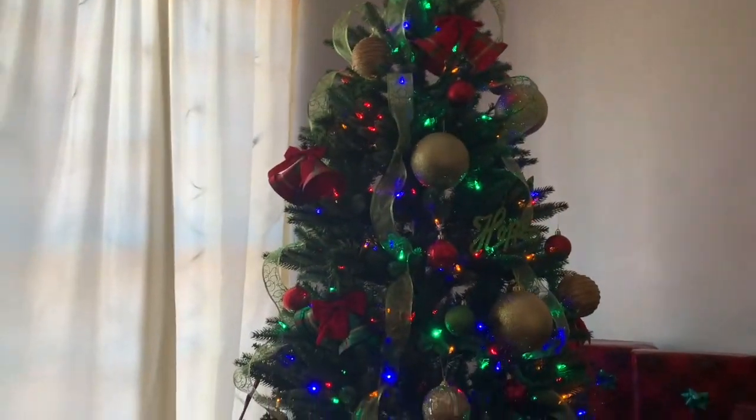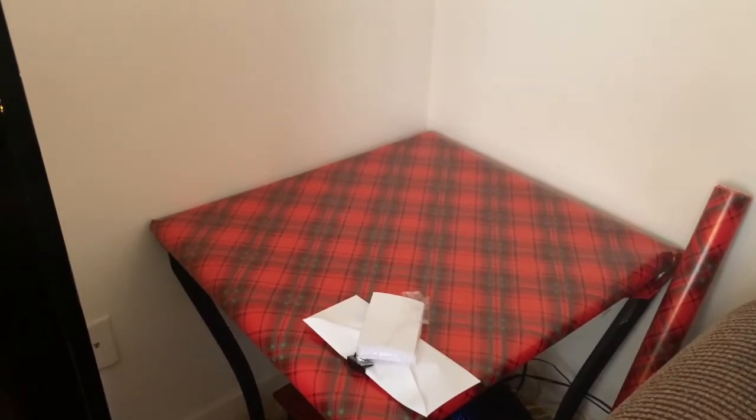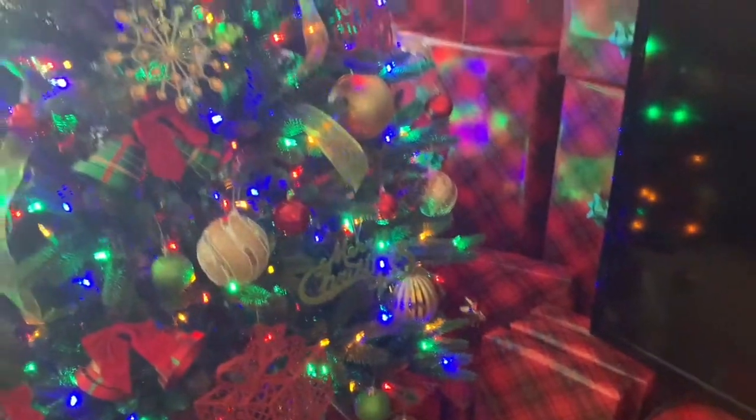And let's see, oh, I covered this table here the same way. I'm gonna put fruits and nuts and candies and stuff on this table right here. Just covered the top of it with the same paper, trying to keep the little paper pattern that I got going on over here.